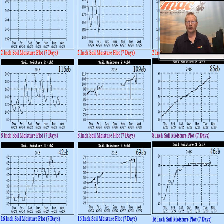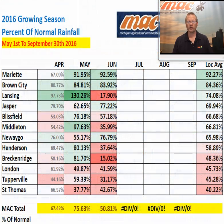This is from the three locations of Breckenridge, Brown City, and Marlette. Notice the 8-inch level, and how we continue to rise in those as well. In fact, in Breckenridge, you can see we've hit a couple of 200 CBs, which is bone dry at 8 inches, not good. And then you can see what the overnight and the morning dew does. It tries to bring some of that moisture back down into the ground. One of the main reasons this little spike here didn't go up much drier yesterday is due to the cloud cover. So again, Mother Nature tries to help out, at least in some small ways, when we can't get rain.